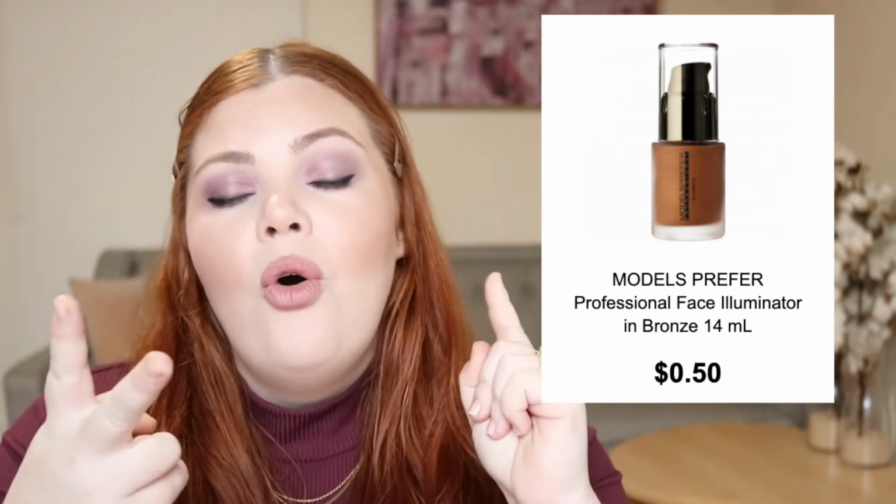It retails for $30 now. And I think this is what Models Prefer does on the Priceline website because they've brought out a professional face illuminator in bronze and you can see it's 50 cents. And we all know that it's not actually 50 cents. It's either a glitch or an opening price. And then it's going to go to like $20 or something.